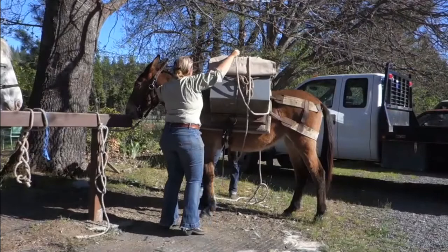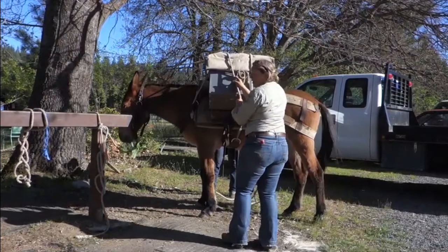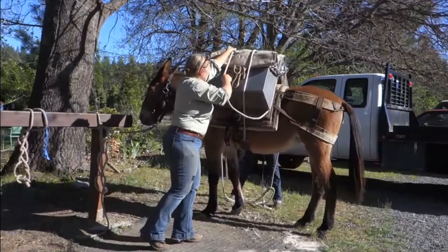And that little slip right there is what forms the diamond on the top. And one of the things that I like about this diamond is, even though it doesn't look as tidy as some of the other diamonds that you see, at no point do we have to reach around and twist a rope or grab anything through the top. So you can pack a really tall mule with a really tall load. Nice that way.